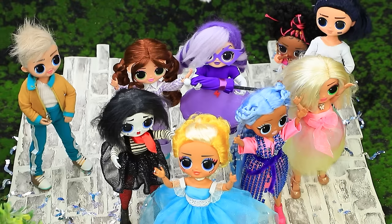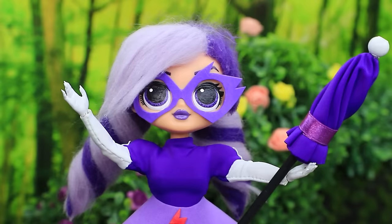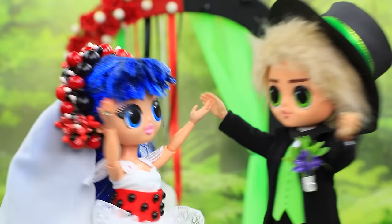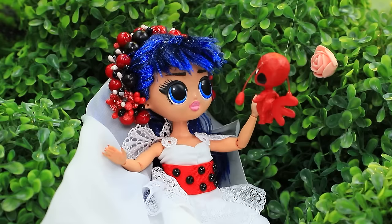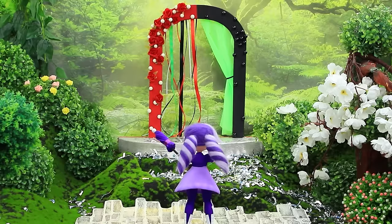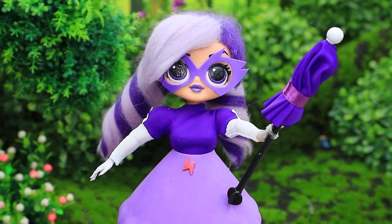Hmm. Oh no! To make things worse, stormy weather got hit in the head with flowers. My head! A bouquet? Ooh, just you wait. Stormy weather, run! Oh no. Marinette and Adrian have to transform to fight the uninvited guest. This time, they need to save the wedding ceremony. Get her. Come on, stormy weather.